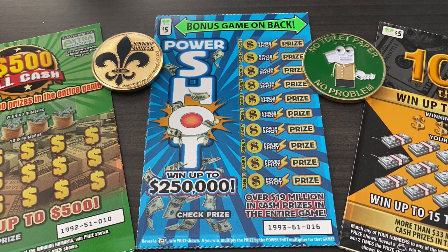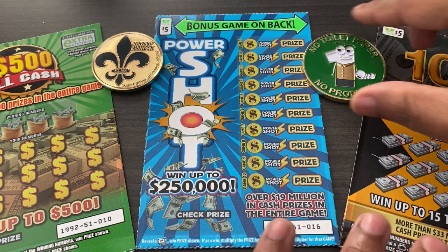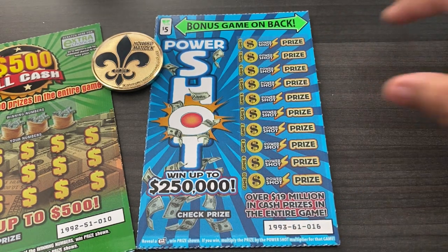We got five each of these three games here. The $500 all cash on the left, PowerShot in the middle, and 10 times the money on the right. We'll go ahead and get started with the one that's been a little bit brutal to us lately.